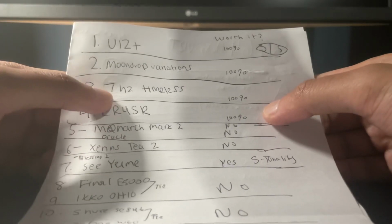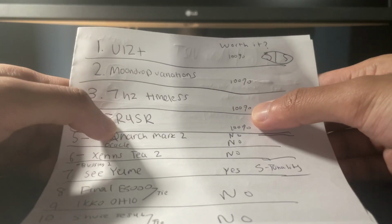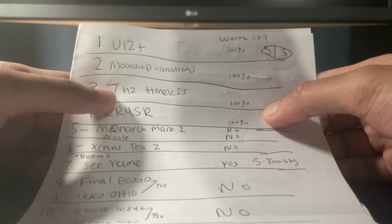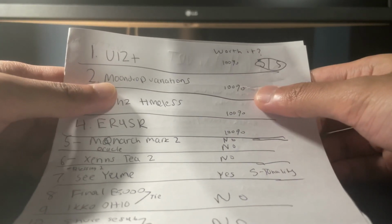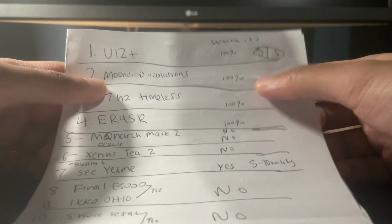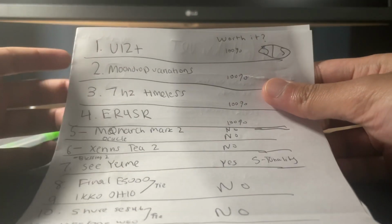So yeah, 7Hz Timeless, is it worth the money? 100%. It competes with the ER4SR. It has maybe even more amounts of details, so yeah. And then the Moondrop Variations, is it worth the money? 100%. It doesn't do that many things wrong. It's a good IEM, better than any of these other ones I have on the list. So yeah, it's number two that I've heard.